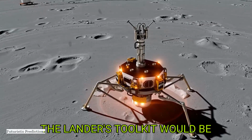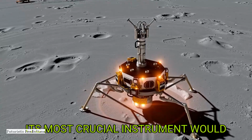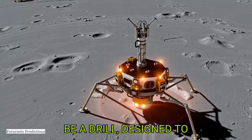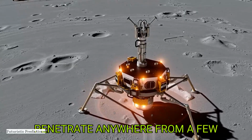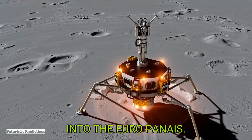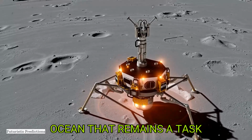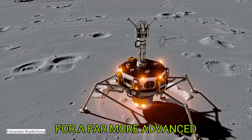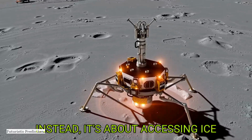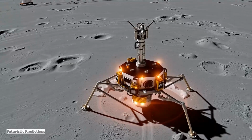The lander's toolkit would be a marvel of miniaturization and precision. Its most crucial instrument would be a drill, designed to penetrate anywhere from a few inches to potentially several feet into the Europan ice. This isn't about reaching the ocean. That remains a task for a far more advanced future. Instead, it's about accessing ice that has been recently altered or emplaced.